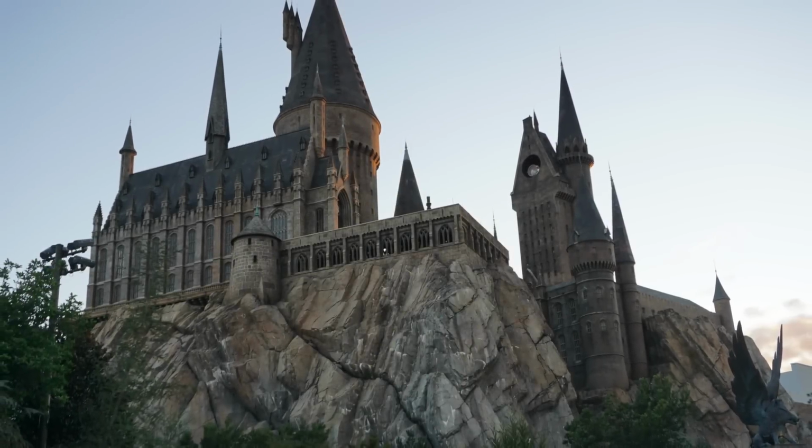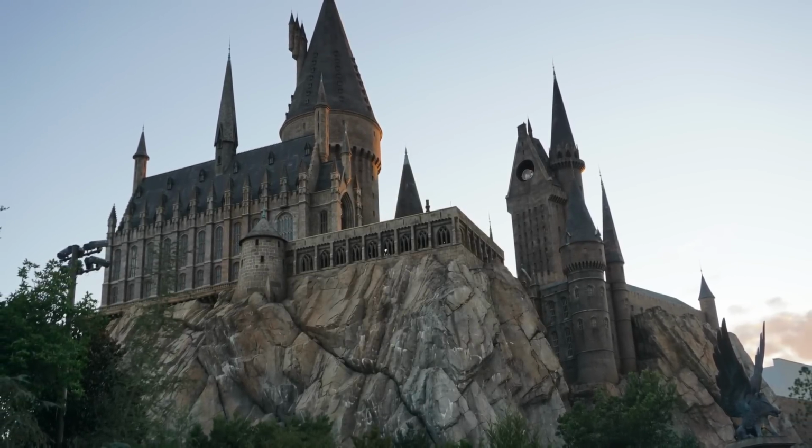Coming up, we explore Hogsmeade at the Wizarding World of Harry Potter.